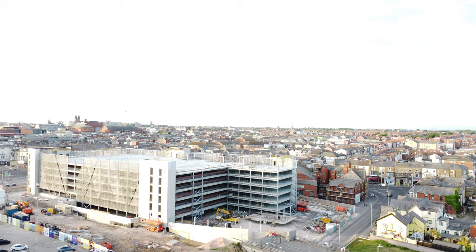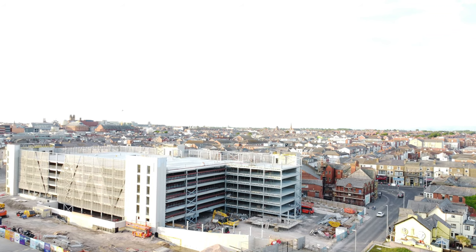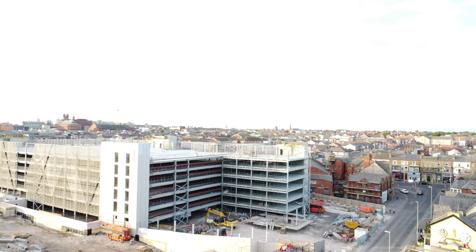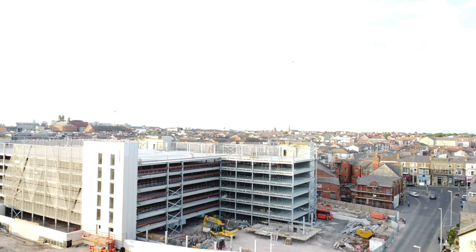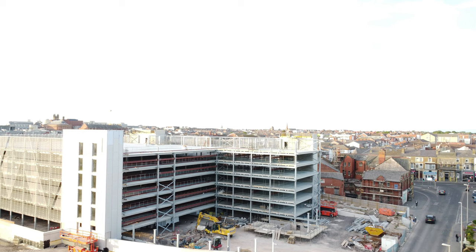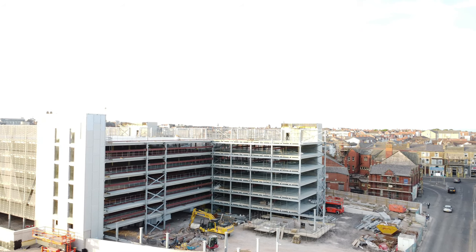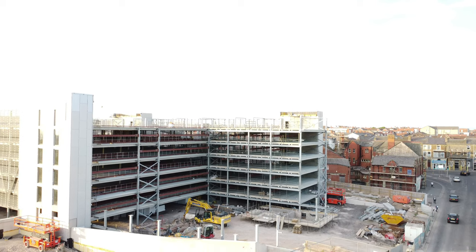I would imagine the cranes will be moving in soon to complete the steelwork and the concrete at the front there. It would appear that we've also got some form of breeze block building being started there at the front as well. It's probably offices or something for the car park. That's quite evident there, just peeking out from the front, just where you see the scaffolding there.